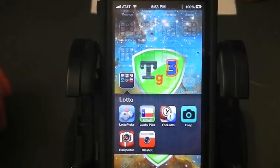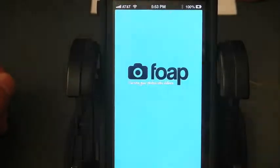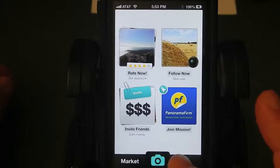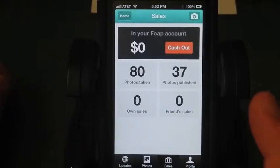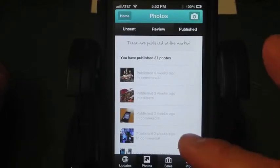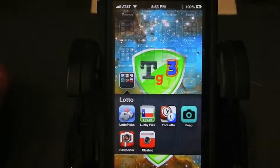These are the Lotto apps, which I really haven't used much, but they're good to keep trying and to play with. Of course, Foap, where you get to advertise your pictures, and if someone buys them, you get paid for it. You can look into here. You can see who I'm following. You can see that I, of course, have no sales. You can see my photos that I've published. And I've played around with this one for a little bit, but I really haven't earned anything from it.